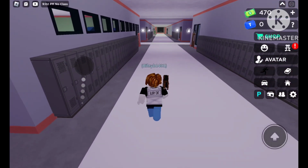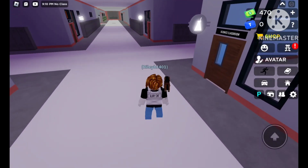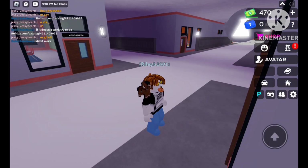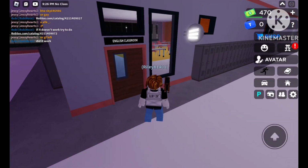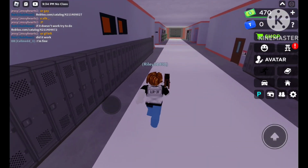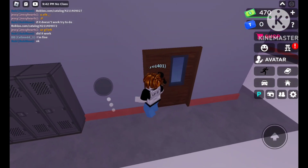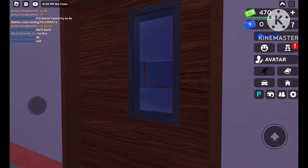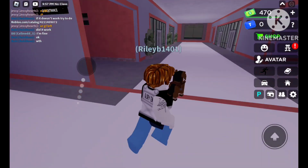Let's go across. And this is the science classroom. It's where you have science with your teacher, all that stuff. And the other hallway is an English classroom. It's where you have English in your class. Let's keep going across. This is actually a little room. This is the base room. I don't know if it's locked, so you can't get inside of it.